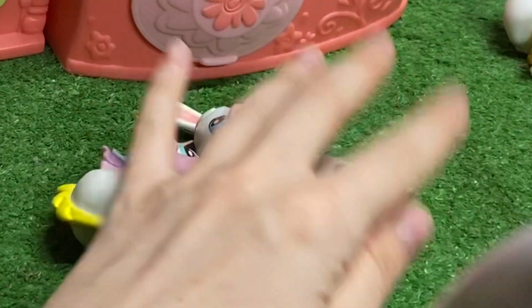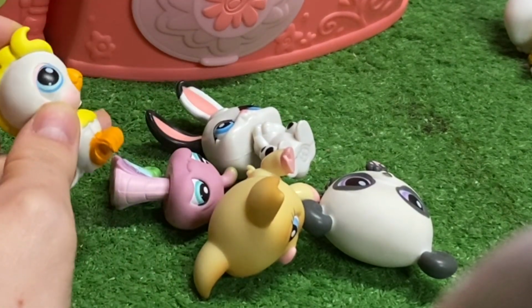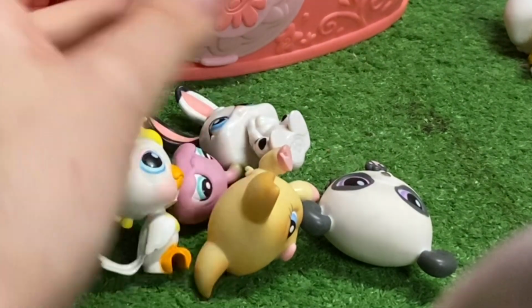And now for all of mine that I only have one of the species or that particular type.